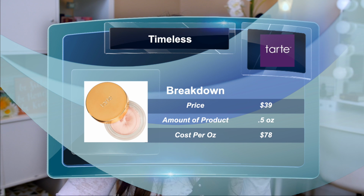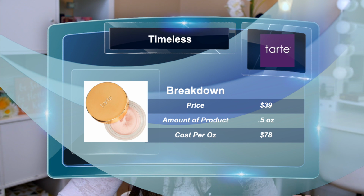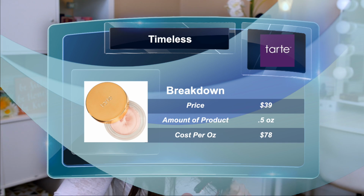Another one mentioned quite a lot, which has an insane price point when you break it down. This is the Tarte Timeless Smoothing Primer, $39 for half an ounce. So that's $78 per ounce. Oh my gosh. So let's talk about the claims.